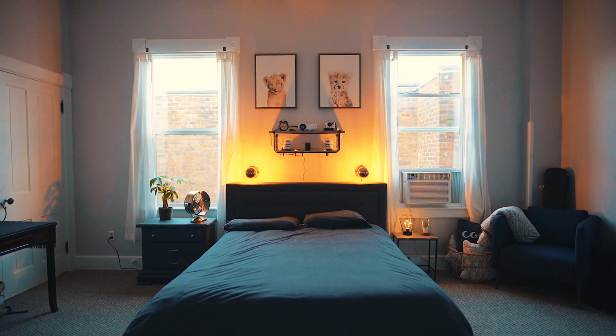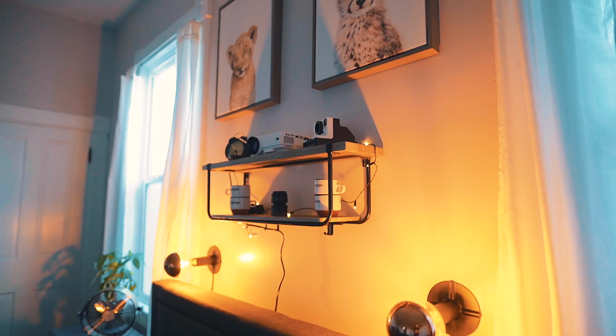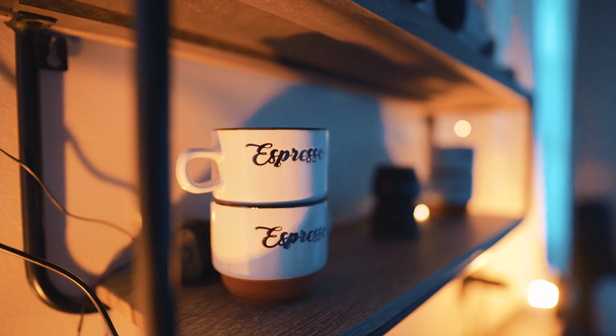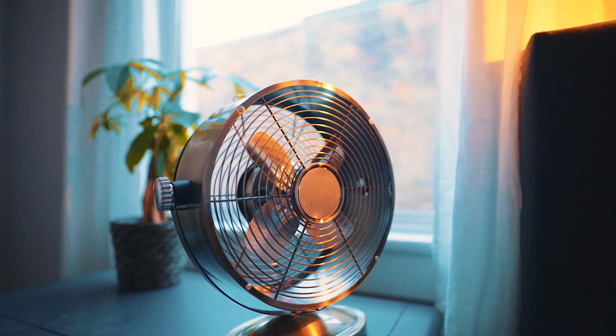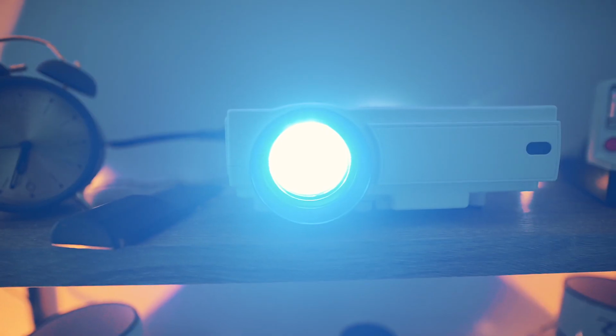So I put my bed right in the middle of these 2 windows, and right above it you can see there's the 2 pictures, the lion cub and the cheetah cub. I think the lion cub is kind of like the male and the cheetah is kind of like the female, even though I live alone, but I thought it was kind of fitting and really neat. And right below that is a projector. Yeah, I have a projector in my bedroom.